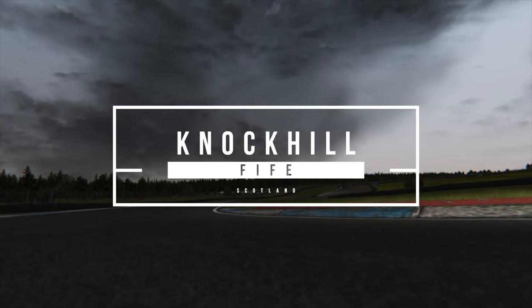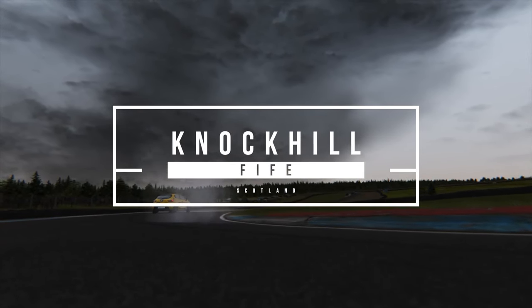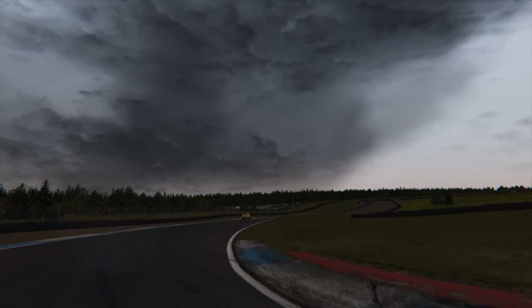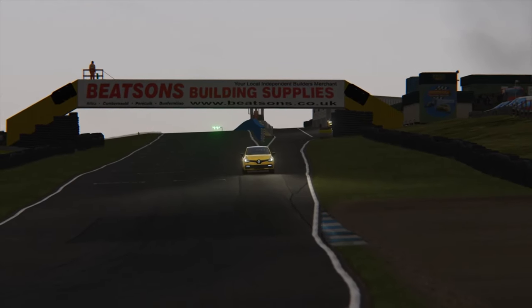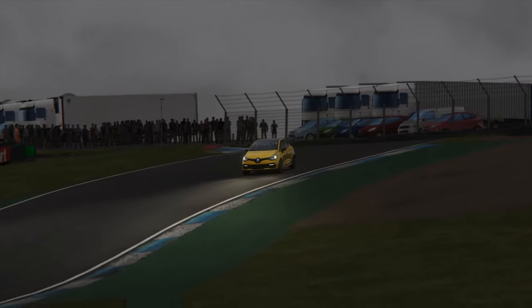This is Fife, Scotland, and more specifically the short but technical Knockhill circuit. Its short nature makes it ideal for this sort of power level, not leaving the cars feeling too asthmatic on the straightaways. Now, we're not going to be doing any lap times here. No, this is a qualitative test.